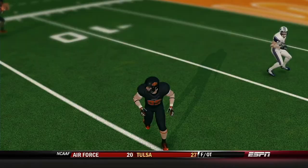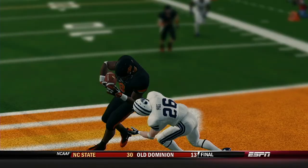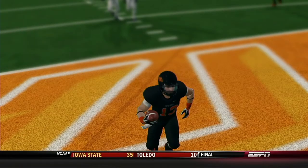Both of these defenses are opportunistic and very good at forcing turnovers. But both quarterbacks, David, have done a very good job while trying to maintain an aggressive mindset. They haven't forced the ball. The runners have done a good job keeping it put away.